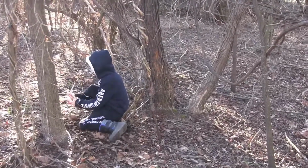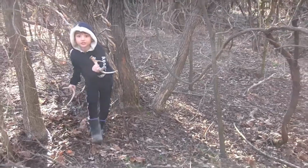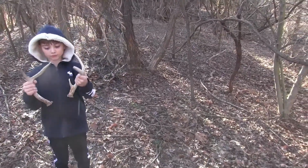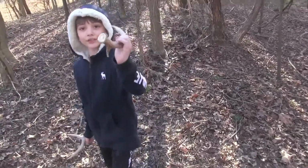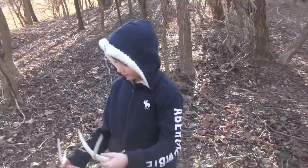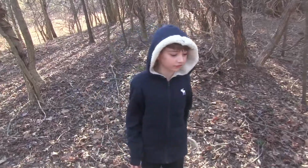What's the bottom of that one look like? This literally just got dropped too. Hold them side by side. I think you got a match set in your hand. Nope, they're both left. They're both lefts. Look, this one literally just got dropped too. Boom, baby. Both these. Number two already. We've only been here for a couple minutes.